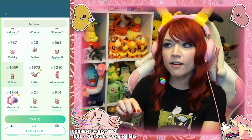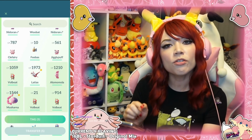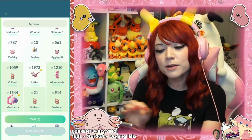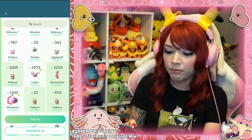If I hold down my finger and I select Volbeat, Alomomola, Volbeat, and I accidentally select Mashrna, the transfer button will gray out, so you can't accidentally do it. So if you do see the transfer button grayed out, that just means you have to go back through and see what you selected that can't be transferred. It's usually stuff that you have starred, or it might be a legendary or something like that.